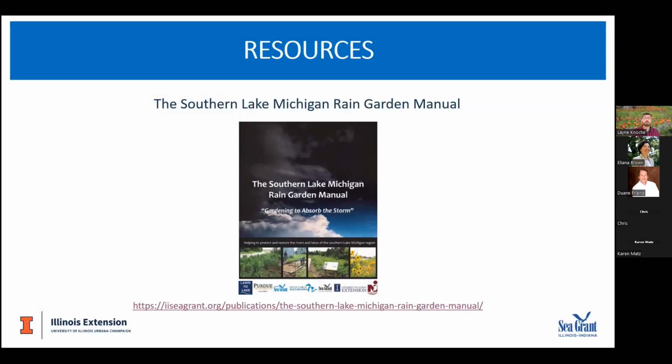There are a lot of really great resources out there to help you with these topics. The next few slides that I'm going to cover talk about some of the resources that Extension has had a hand in. The first that we want to mention is the Southern Lake Michigan Rain Garden Manual. This is a guide that covers just about anything you may need to know for planning, building, and maintaining your rain gardens. And again, I think that these links are going to be put into the chat box for you.